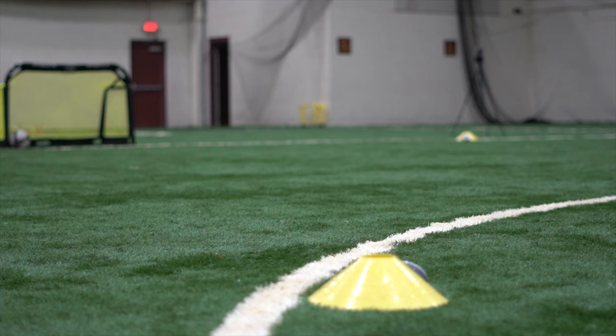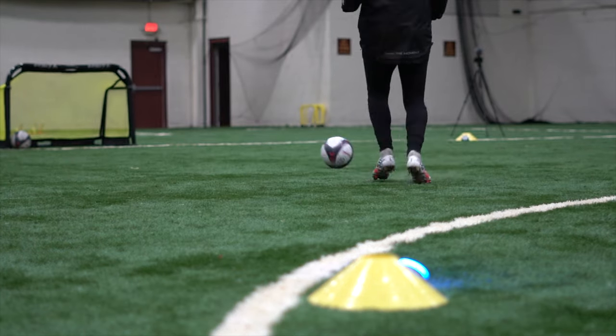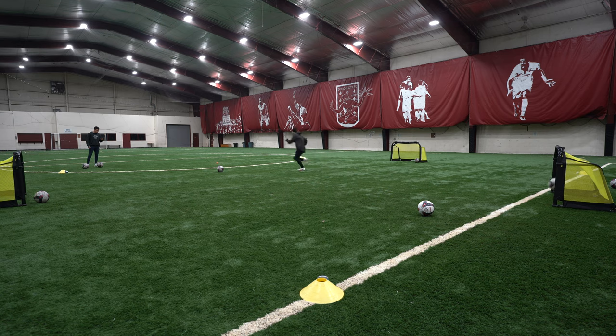So it's pretty intense, just like the last one that we did, because he's constantly running. As soon as he plays that pass into the goal, he has to go back to the home pod, hit the home pod, and then depending on which one lights up, he might have to run diagonally all the way across, or maybe just off to the side a little bit.